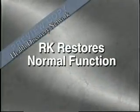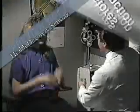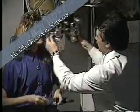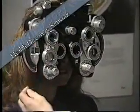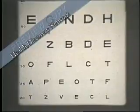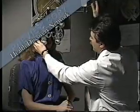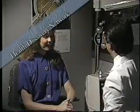RK restores normal function of the eye, but does not change the appearance of the eye. The goal in radial keratotomy surgery is to reduce or eliminate nearsightedness and astigmatism by permanently changing the curvature of the cornea. However, RK does not always create 20/20 vision, and your doctor will not guarantee you 20/20 vision, even if you are considered a good candidate.